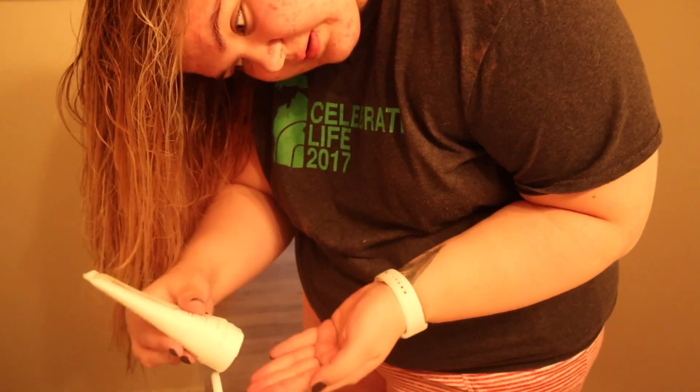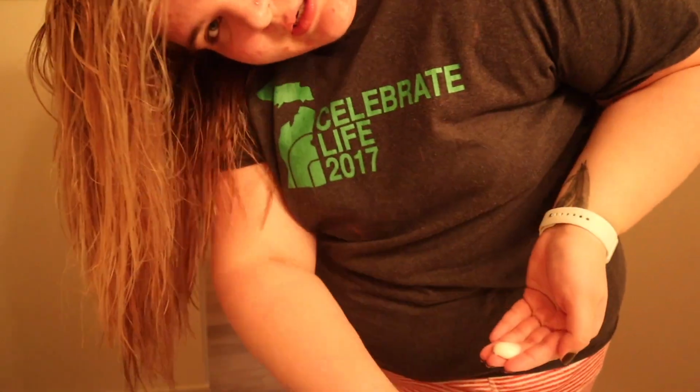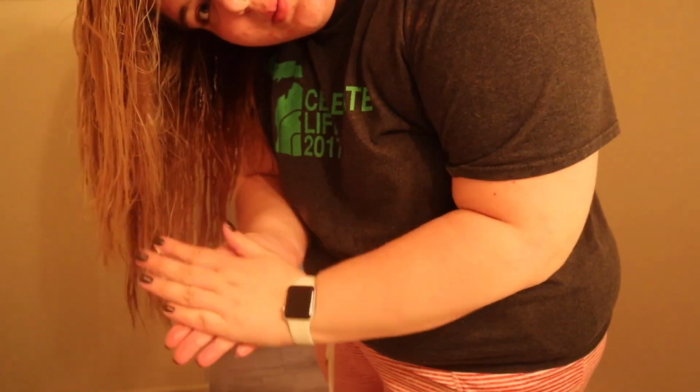Hi. So I kind of just flip my head upside down, and I'll take about that much, and I will rub it in my hands and work it through my hair. This is what it looks like after I do that. And it kind of dries like this too.